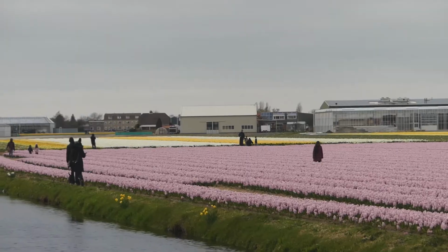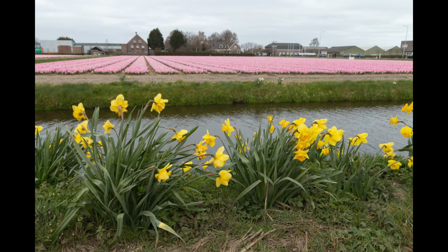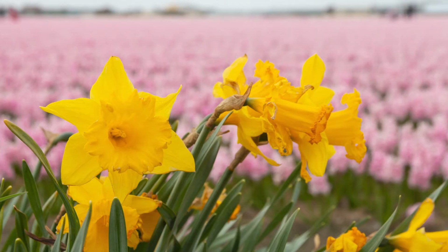There's a freezing wind blowing and I was just really cold, and for a second I just didn't want to be there, and it was crowded as well, so I kind of got out of there. I did take some nice shots with daffodils in the foreground and a little canal in front, and then some hyacinths behind it. I also took some photos of the hyacinth fields, but it's a nice little taste. I mean, I've just come into the Lisse area and that's the first field I've come across, so that's pretty good.